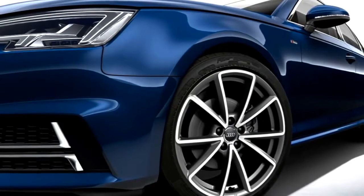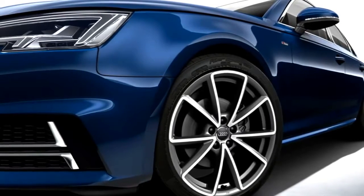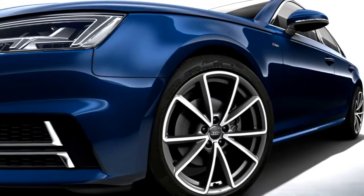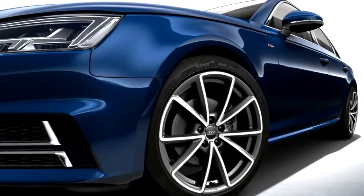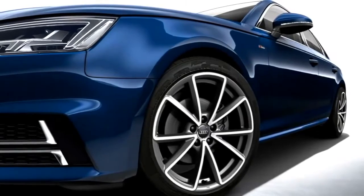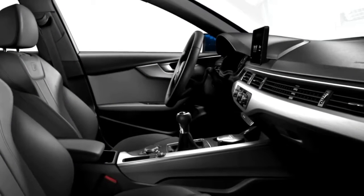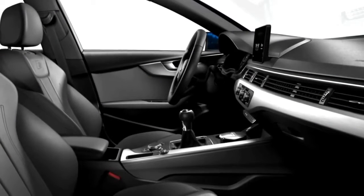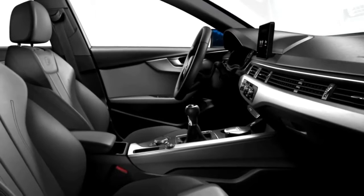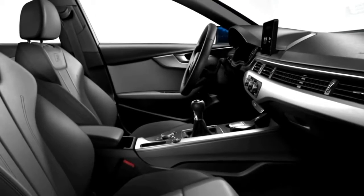So let's talk about the technical data. So it's 7-speed S-Tronic. The maximum speed is 237 kilometers per hour. 0 to 100 kilometers per hour is 7.7 seconds, and combined fuel consumption is 4.1 liters per 100 kilometers. Emissions is really low, 107 grams per kilogram, A+, and emission class is AE6. It's a great car.